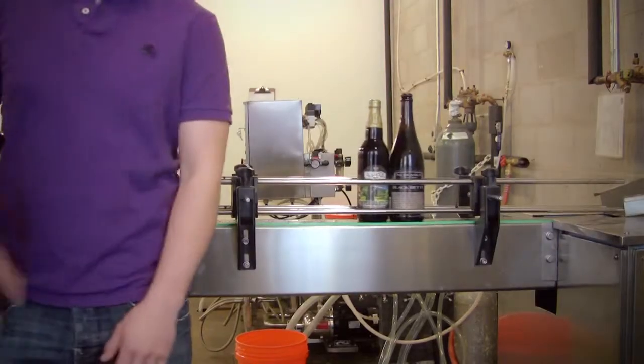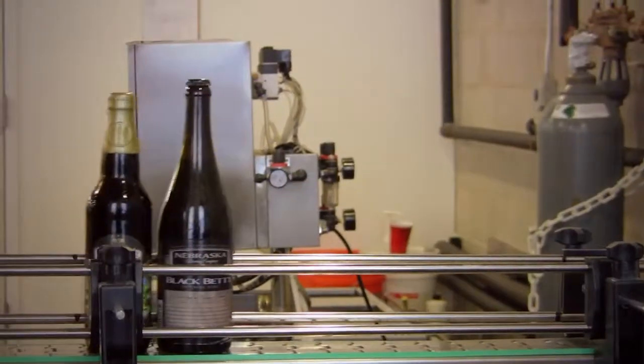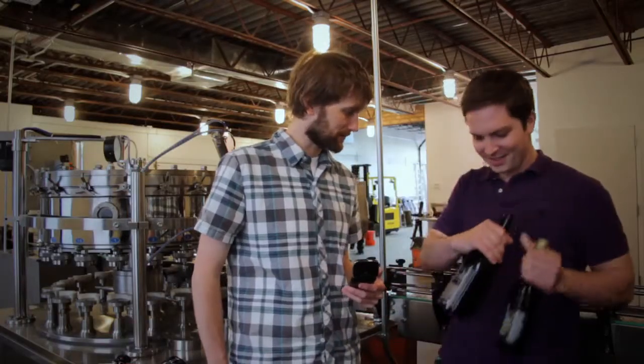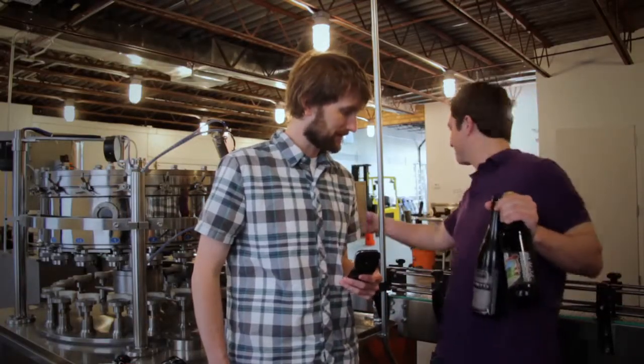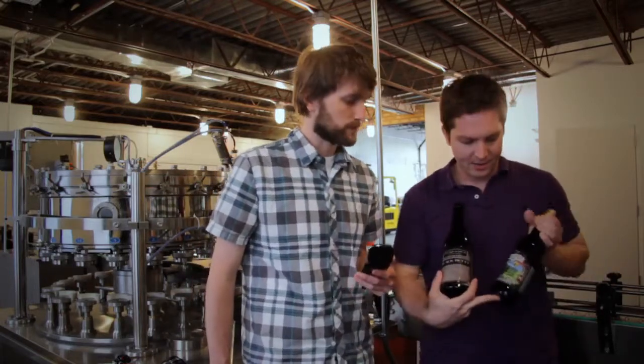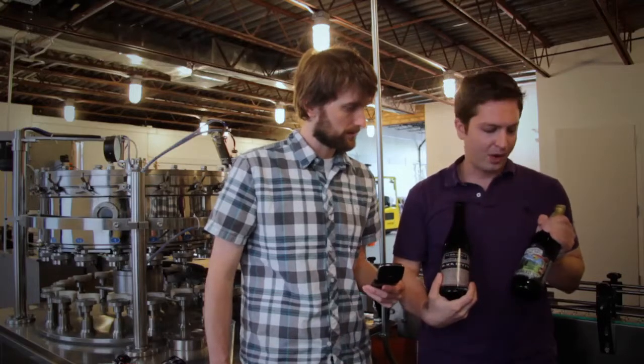So what do we got? We got some beers. Some big beers. How about we bring them on in? Yeah, they're so big that we can't even carry them ourselves. All right, look at these. Oh, nice. Beautiful. So what do we got? Well, we've got the Black Betty from Nebraska, and an Imperial Stout brewed with honey from Olde Hickory.